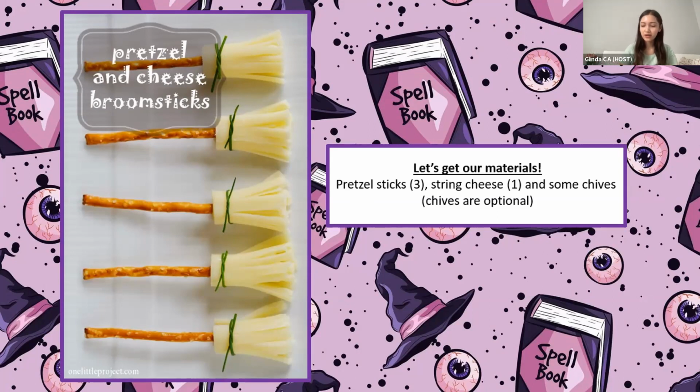So we are gonna start. So here I have my little cutting board, and we're gonna get our string cheese, and we're just gonna cut with your knife very carefully. We're gonna cut it into 3 equal parts. So I have, oh, my hair. I have 1.